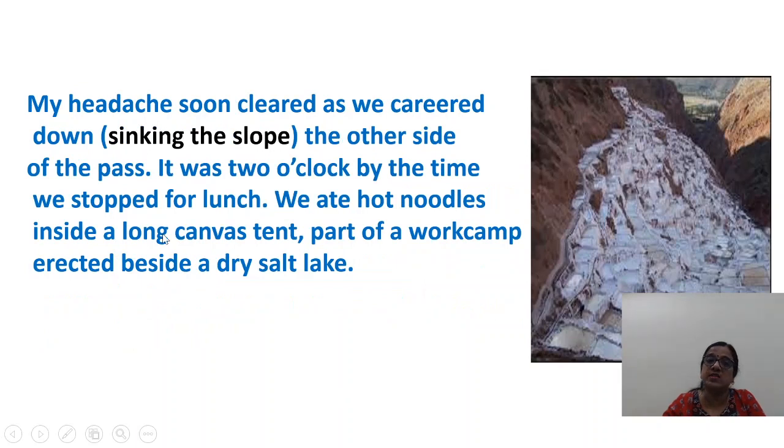My headache soon cleared as we careered down the other side of the pass. So the author's headache soon cleared as they went careering down the other side of the pass. It was 2 o'clock by the time we stopped for lunch. That is, it was 2 p.m. in the afternoon when they stopped for lunch.